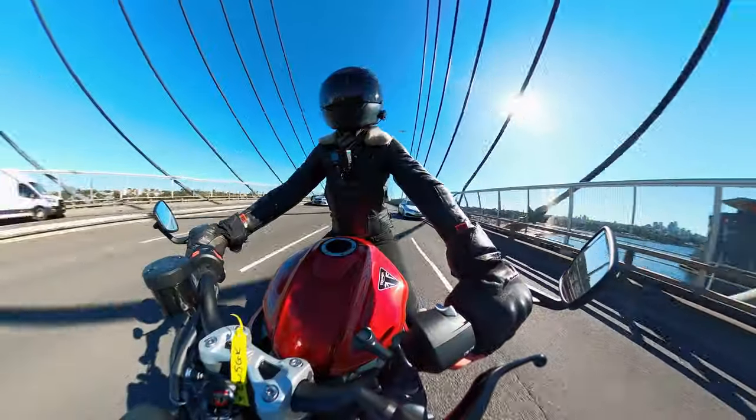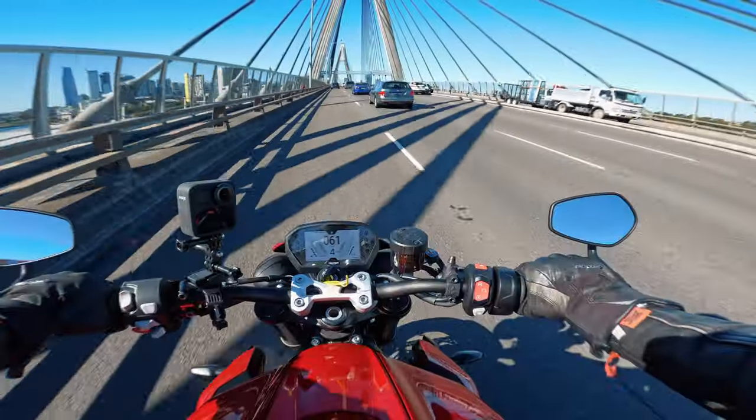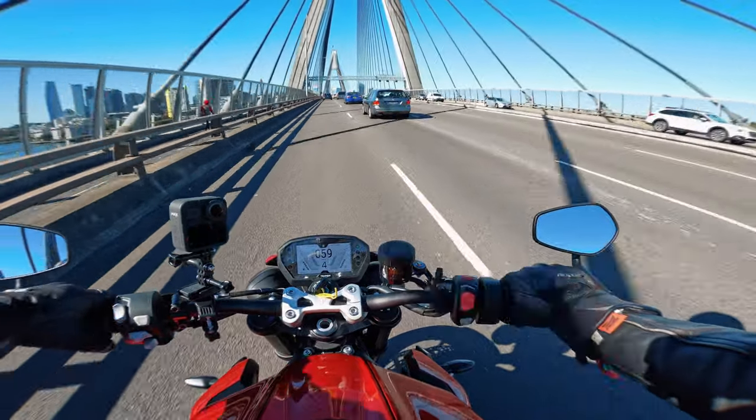Yeah, and that is down to the wonderful electronics on the bike. I couldn't really notice when things like cornering ABS or traction control were kicking in, so I suppose that's probably a good thing. I think it is.